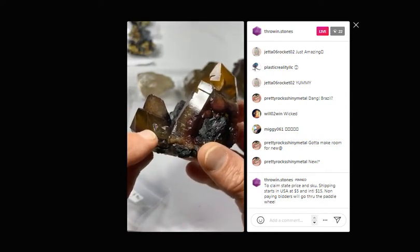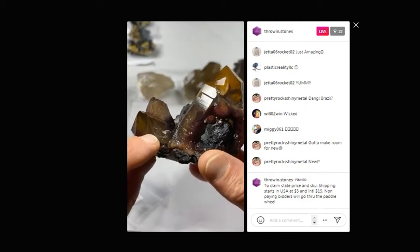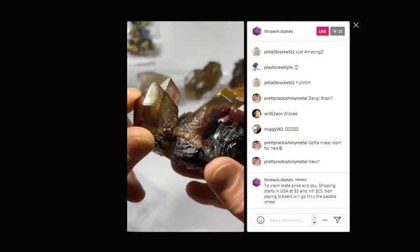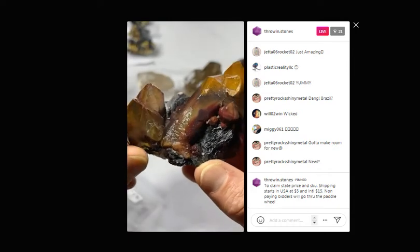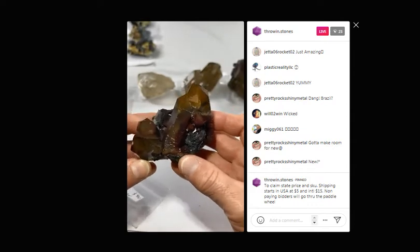Look at this rainbow here. That's like a triangle rainbow. That's like, shooey, that's like a record keeper rainbow. You ever heard of that? I just made that up. Record keeper rainbow. That's like fancy. That there's a fancy rock.